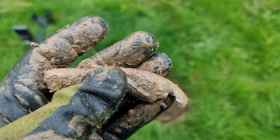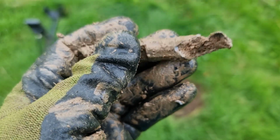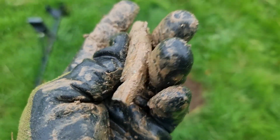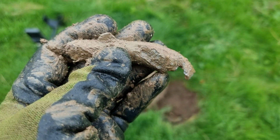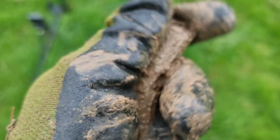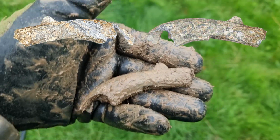My best guess is the barrel of the toy gun. It's lead. It's not very good quality lead, but it's lead. That there would have been the sight. I would have thought you looked down it that way. That's my best guess. It's pretty old. It's hard to clean it up, so I don't know if there's any patterns on it or anything. Just everything's so muddy and wet. But yeah, bit of a toy gun.